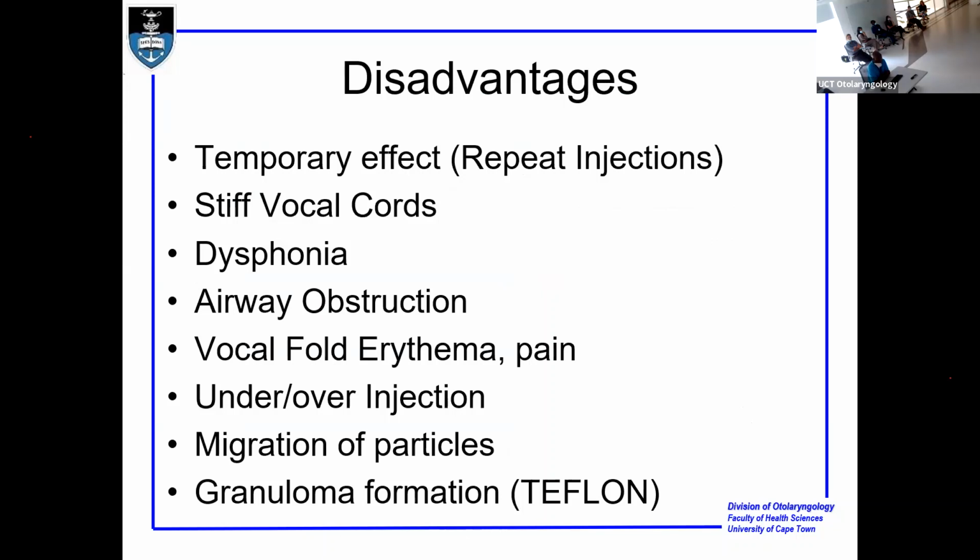Some of the disadvantages which you rarely see here are stiff vocal cords, dysphonia, airway obstruction, vocal fold erythema, and pain. There's a chance that you can actually under-inject or over-inject. And there's also migration of particles and granuloma formation. This occurs in Teflon, as I've said.